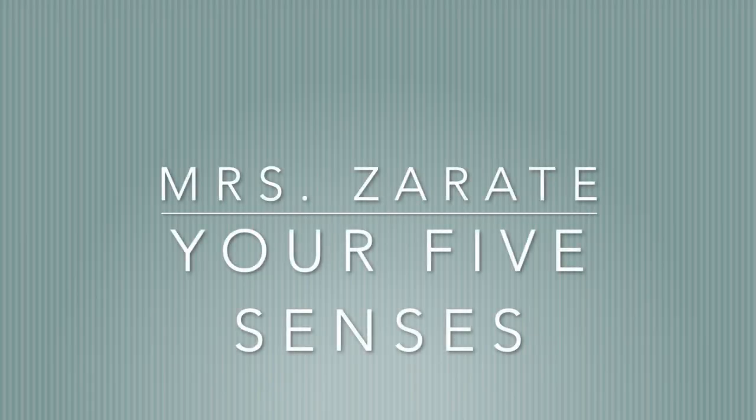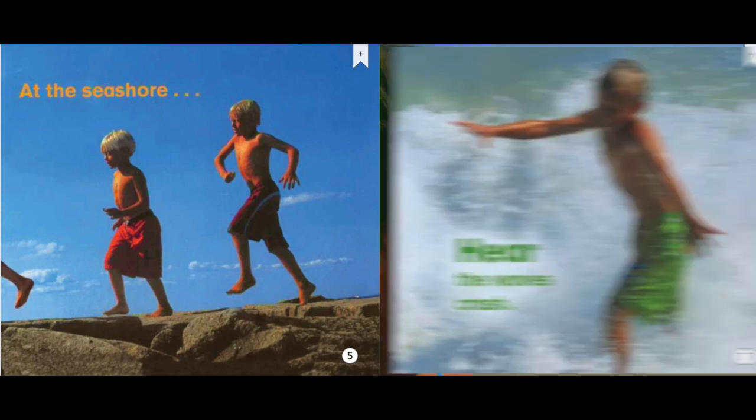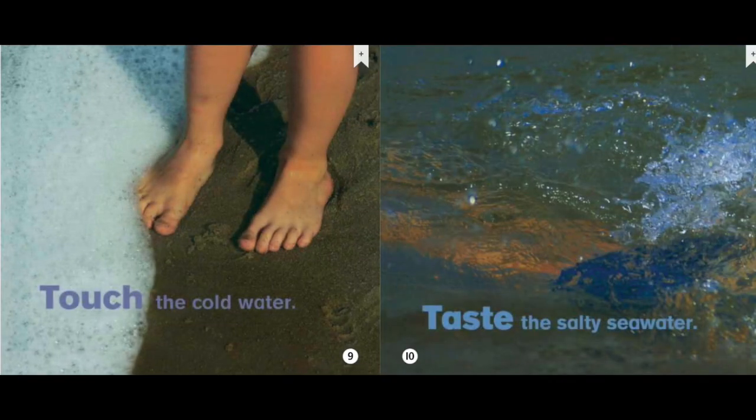Today we're going to be learning about your five senses. Now I know you already read this story called Senses at the Seashore. And on page 6, the little boy or little girl is using her eyes to see the blue water. The boy is using his ears to hear the waves crash. And the little girl is using her nose to smell the lotion. They're also using their feet to touch the cold water and taste to taste the salty seawater.